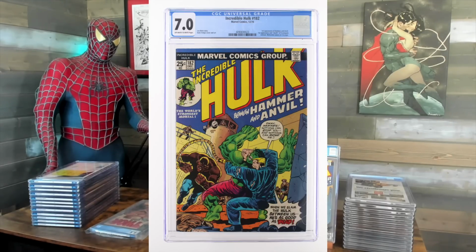Third appearance, Wolverine. I thought it'd be an 8.0, got a 7.0, so that's a big ding there. 2.95.